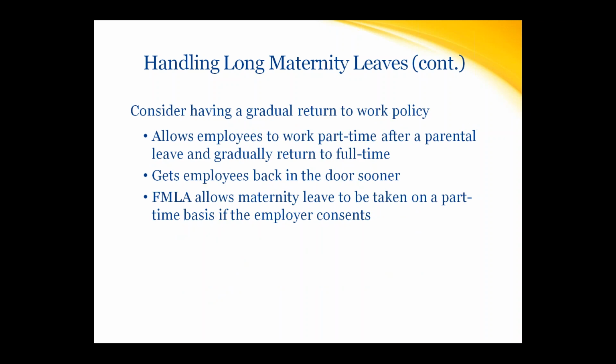Another thing to do to help with long maternity leaves is to have a gradual return to work policy. I mentioned before that in the FMLA context, leave can be taken in a continuous block or on reduced leave or on an intermittent basis. Well, when it comes to the time that's taken after giving birth or after adopting, what the FMLA provides is that time must be taken in a continuous block, not intermittently, not on reduced leave, unless the employer agrees.